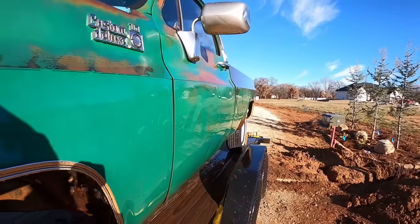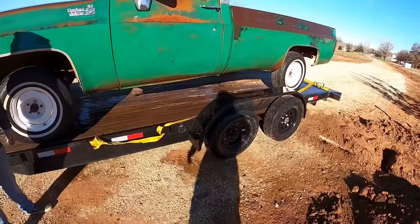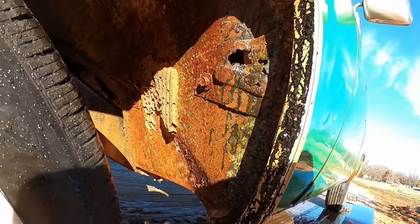And that door has had better days for sure. But nonetheless, I mean, she's a looker, guys. She truly has some great potential. Hey, you didn't pressure wash these. Dang, they're throwing down some beads in there. Nah, we'll leave them. Give the truck a little character, you know.